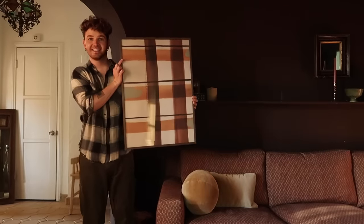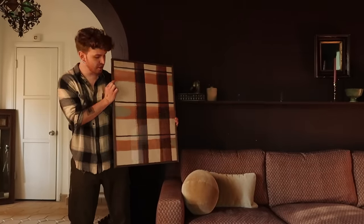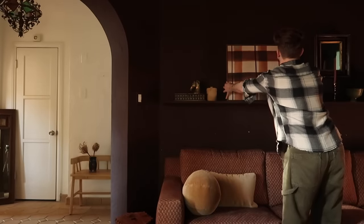This first one is the Gingham, which I thought these colors just looked so nice in here with the sofa, but I thought doing the Gingham kind of sideways would look really pretty. I think that looks so good.